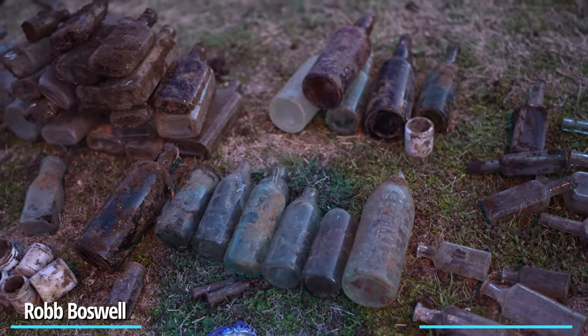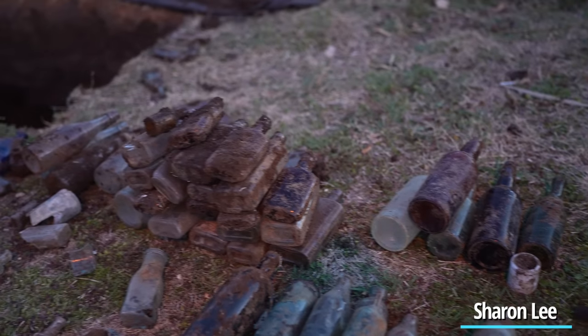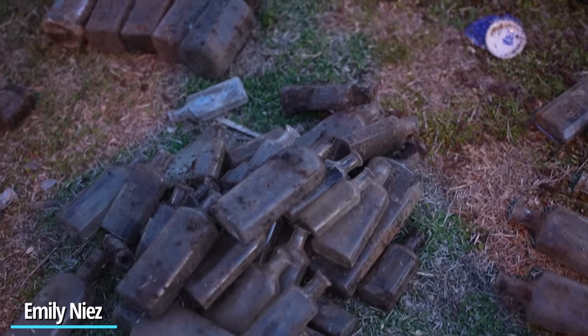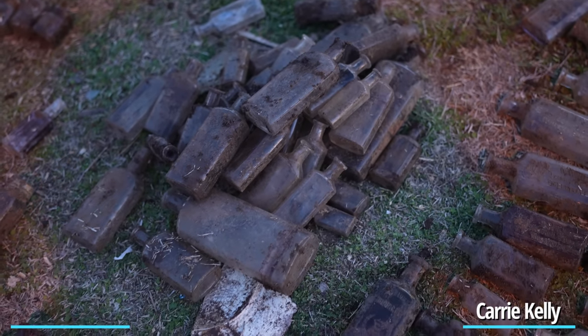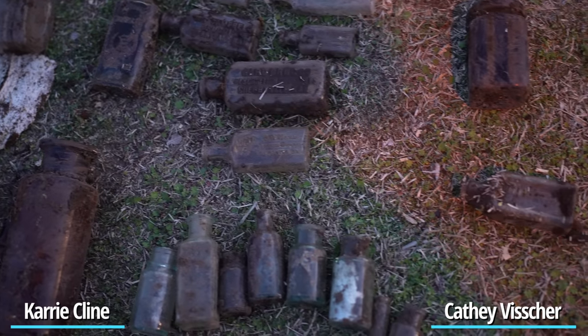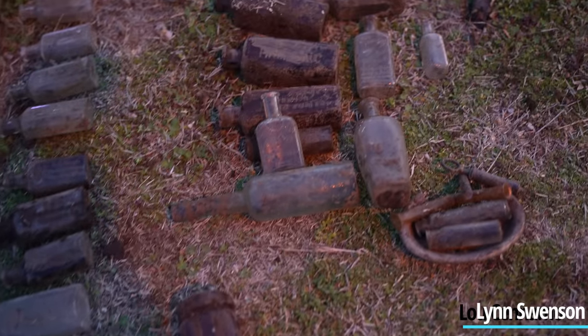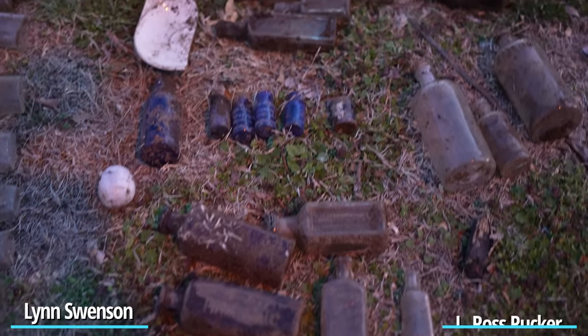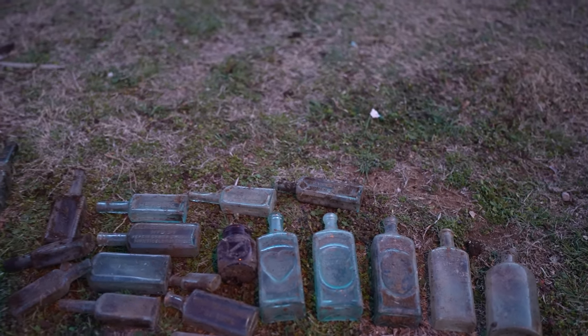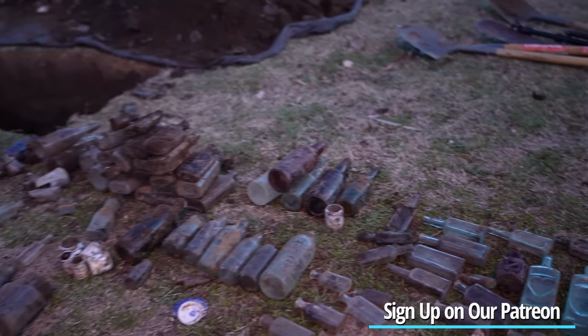All of them were broken. Beer bottles, liquor bottles, food bottles. Unembossed prescription bottles, pharmaceutical pieces, some generics, and some medicines, a lot of medicines. Well, we'll get this filled back in.